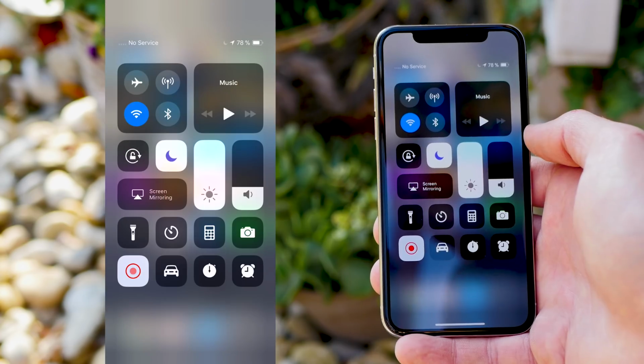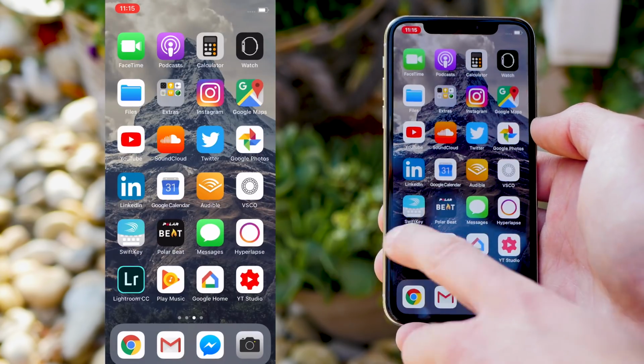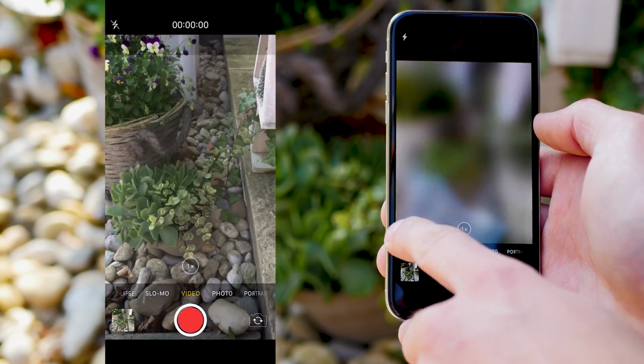So all in all, there are not many new features, and if you have been using iOS for a while, and also iOS 11, nothing here will surprise you. So a basic iPhone experience and a fancy new design.